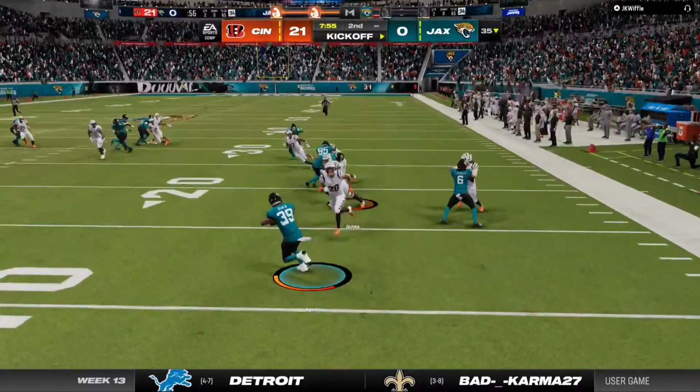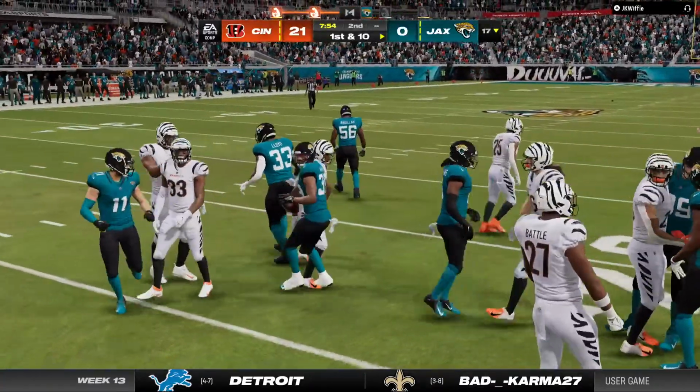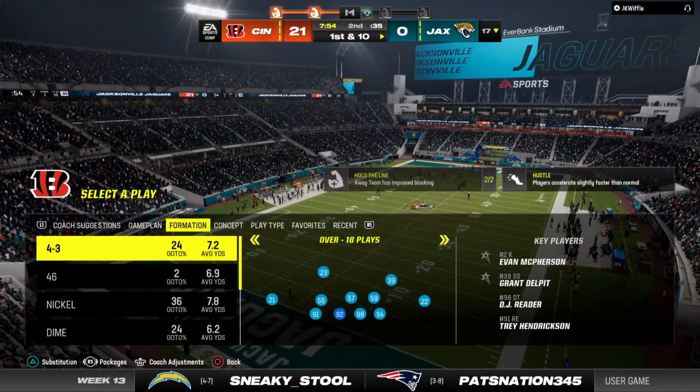From his end zone, here comes Agnew. And no chance to get away as they'll get him down at about the 17-yard line. Take over 1st and 10 at their own 17-yard line.